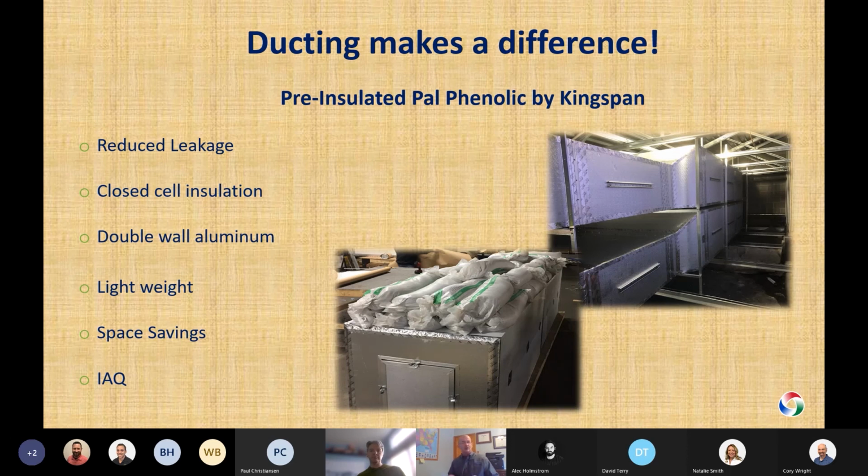Now, when we look inside, we have PAL phenolic. The only phenolic in the U.S. is Kingspan Cool Duct and Kingspan PAL. They're both owned by the same company. We represent PAL. We only do all the manufacturing, so we control the quality. It reduces leakage. It's closed cell, improves indoor air quality. It's lightweight. We don't have as many problems interior-wise, so it's less often used, but MRI suites, surgical centers, places you don't want fibers in the airstream.